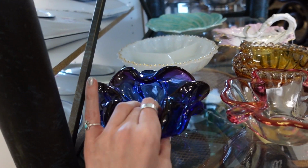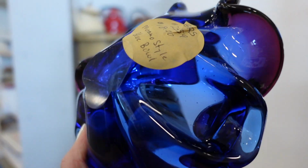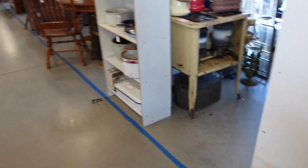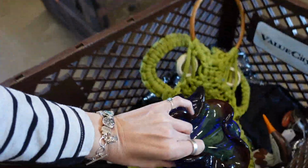Then I found the Murano. Well, more of it, I should say. I found more Murano. They have it as Murano style because they weren't sure that it was Murano, and it is. It definitely is. Beautiful Murano. I love the colors of it. That blue with the purple I thought were just amazing. So that for me was like, nope, I couldn't get it in my cart fast enough.